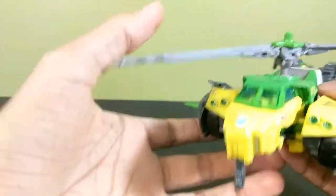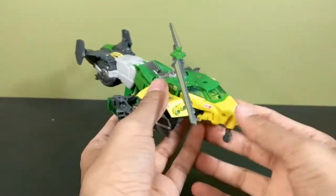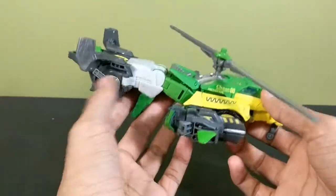So, here's a look at his helicopter mode, and this is probably the worst of the three modes. Not that it's bad, it's just not the best one of the three.